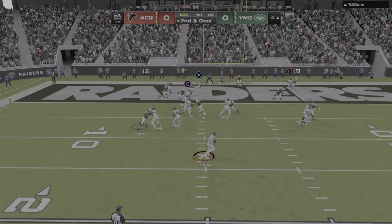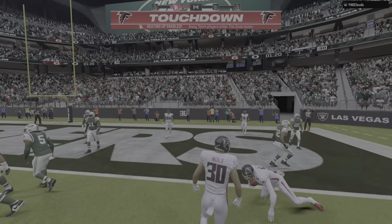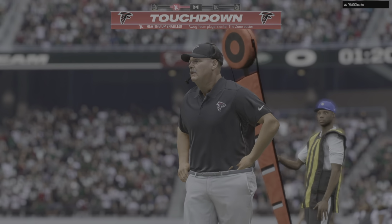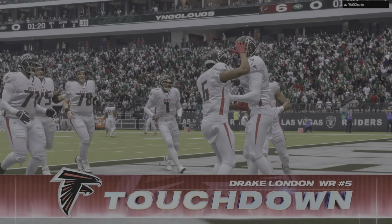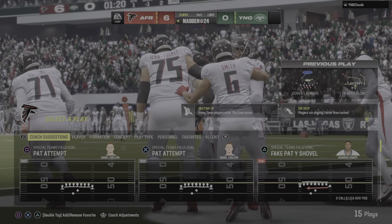Now Moon. Touchdown Falcons! Drake London from 4 yards out. And the Falcons are on the board first here in Vegas.